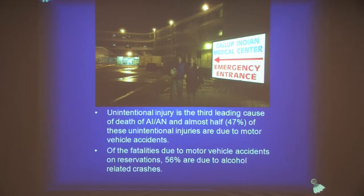Unintentional injury is the third leading cause of death, and almost half of these unintentional injuries are the direct result of motor vehicle accidents, which means also drinking, driving, drugs. Because 50% of those motorcycle accidents are due to alcohol. This happens to be Gallup Medical Center. That's my son. He was there doing some trauma work on weekends so people could take the time off. And what's lovely about this is my father helped build that hospital. So we're trying to get him in the pipeline.